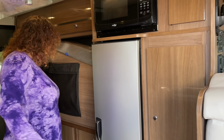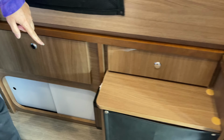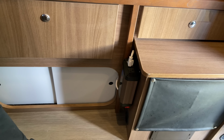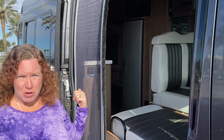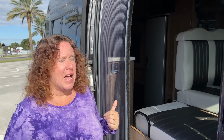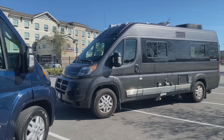And we installed a small 300 watt pure sine wave inverter right here for easy access, which allows you to run computers and anything else that you might need to do when you are not plugged into shore power. Other options that this van came with from the factory: it's got the sliding screen door and the rear screen door as well. It has a 100 watt solar panel on the roof, and it's got the matched paint on the front so that it matches the granite coloring of the van.